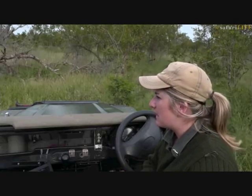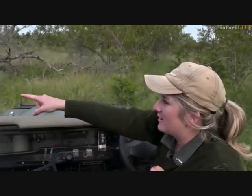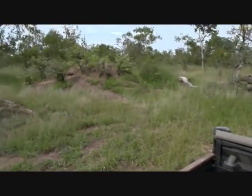But they were naughty. Mom told them, you stay in that den. And she disappeared, and one ran out and tried to follow her, which was really funny. And then sort of came running back with its tail between its legs. There we go. Here they come. Now they've popped their heads out again.